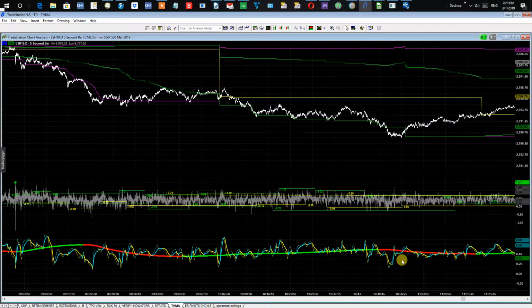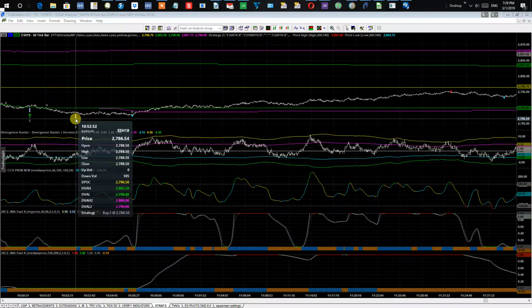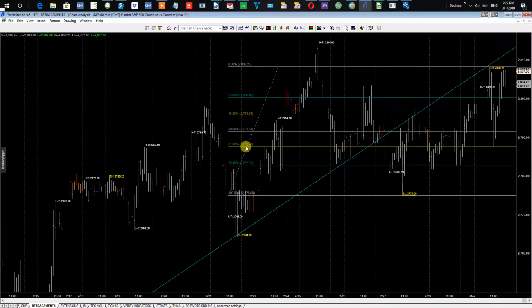Now, let's take a look at the strategy. We didn't get signals right at that pivot, but the nearest signal that we got was right here. All right, obviously we're too early because we haven't even come down to that retracement point yet. This signal happened at 88.50, and again the Fibonacci retracement was at 87.50, so a point away.